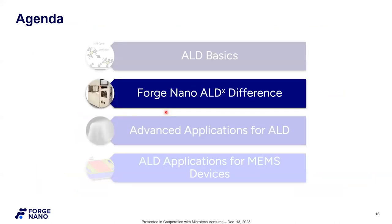Okay, so that's the ALD basics. I know I spent a little more time on that than I would have liked, but I think there's some critical stuff.